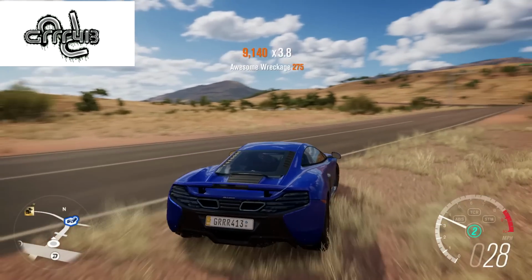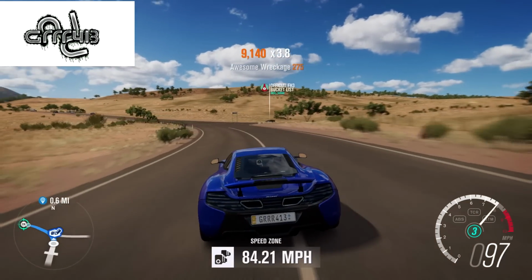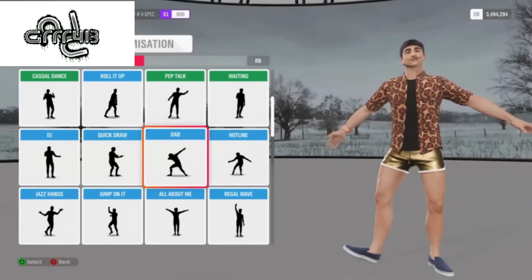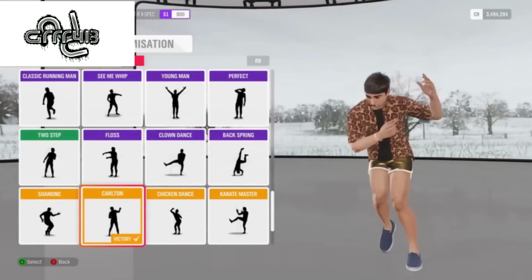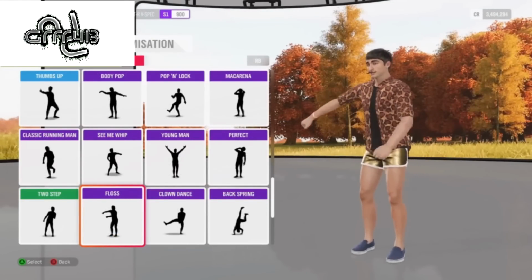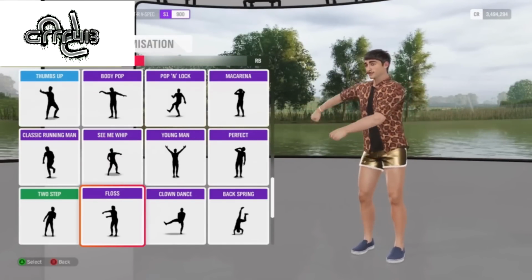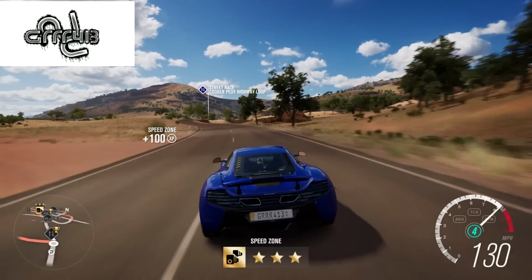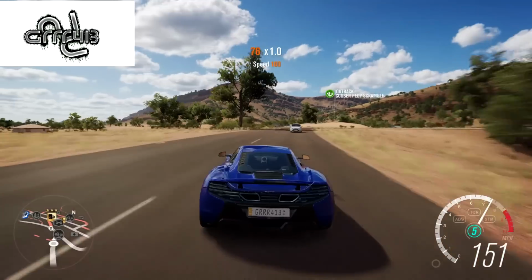Another part of the character customization is you get to pick an emote. And they showed off some interesting ones. For example, they had dabbing. You can dab with your avatar. That is pretty hilarious. As well, they have the Carlton dance. And, oh my gosh, they also have floss. They've got a bunch of really cool dance moves that you're going to be able to use. And basically, when you end a race and you win, it's going to show your avatar to everybody else gloating. I love that. I really, really like that. That is kind of interesting.